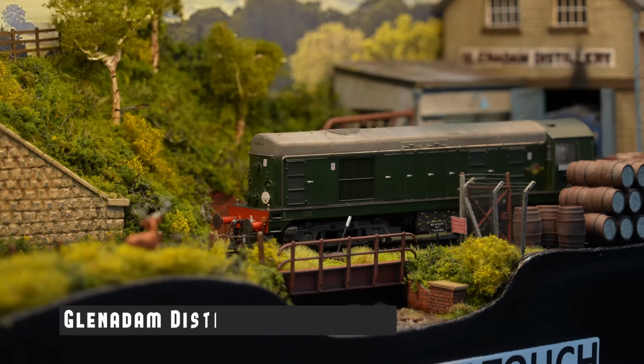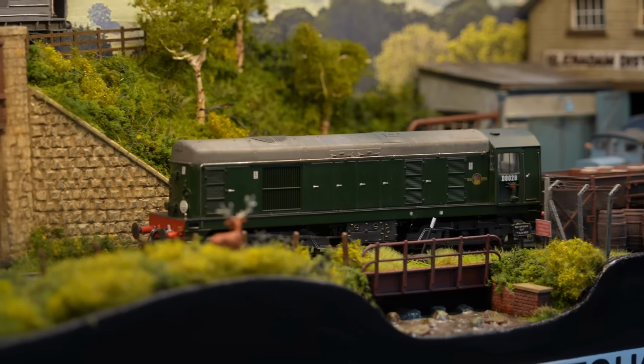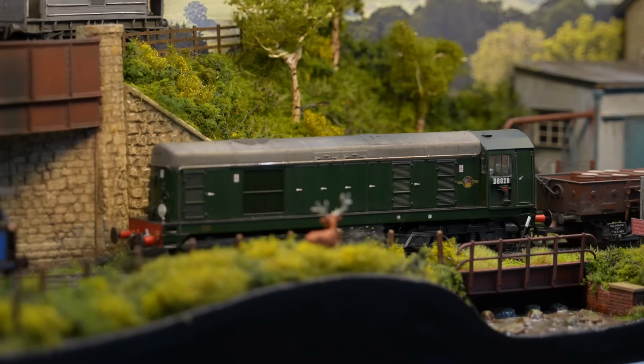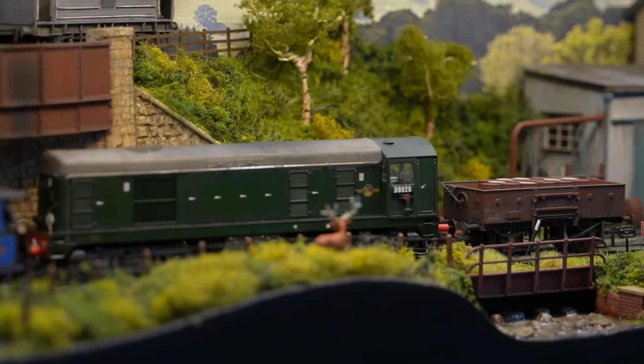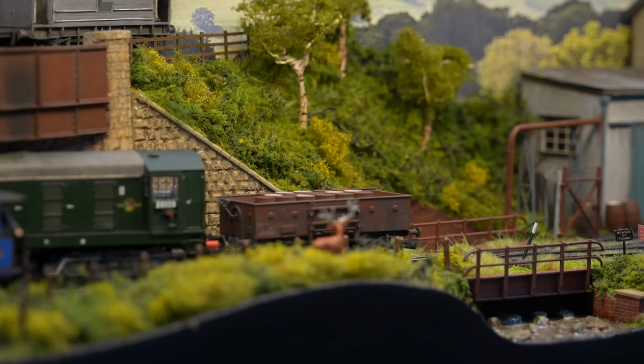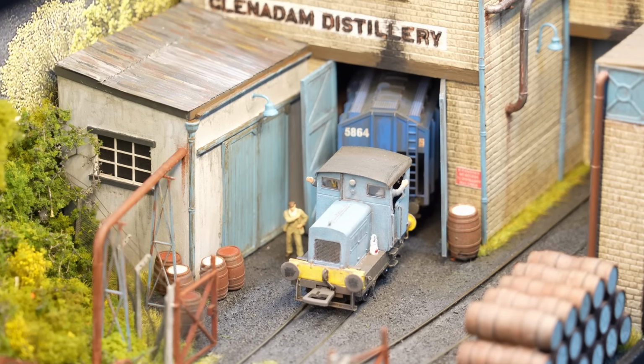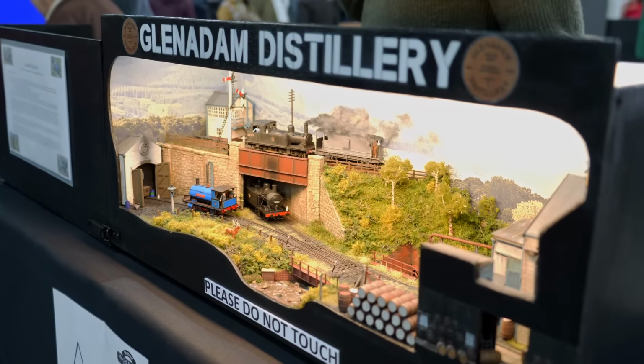Going up a scale and back to 00, but down in scale of size of layout, was Glen Adam distillery, a micro layout based on a fictitious whiskey distillery somewhere in Scotland that was inspired by the Scotch whiskey traffic of the early 1960s. And as such, this layout sees wagons being delivered, marshalled, and then taken away by bigger locomotives.